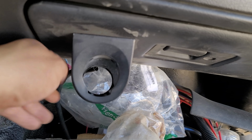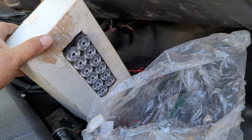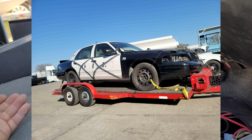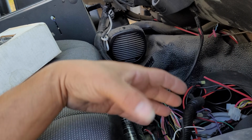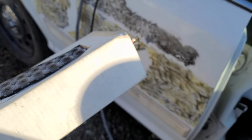Look at this. A Streamlight charging station. I don't make much money here. My YouTube CPM is astronomically low, but I love rescuing old police cars. I entertain my hobby and it keeps the lights on. Plus, I love making videos for you guys. Anyways, what is this? We gotta check this out.